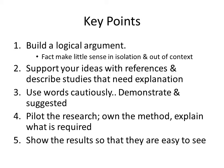You need to pilot that research. The best participant to pilot the research is yourself in many senses, and then from that is someone you know really well, someone to give you honest feedback.